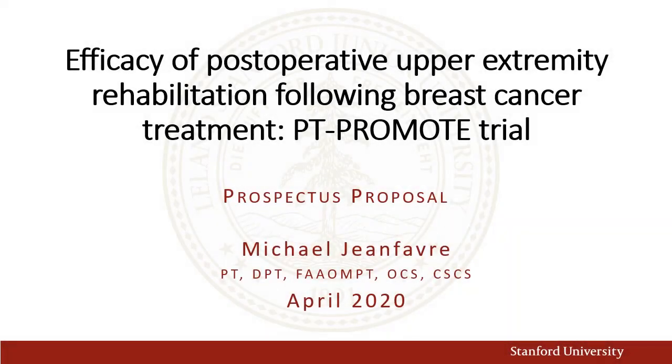Okay, so the proposed study will be titled The Efficacy of Postoperative Upper Extremity Rehabilitation Following Breast Cancer Treatment, the PT Promote Trial.